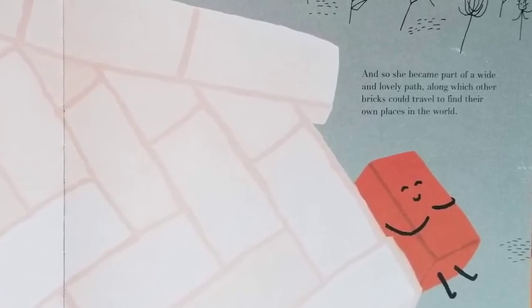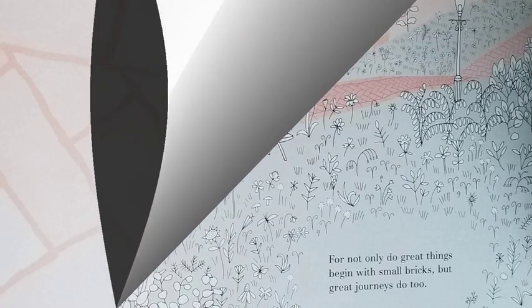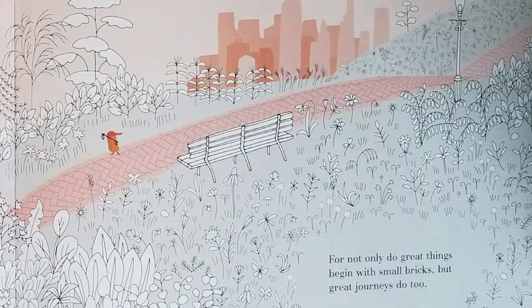And so she became part of a wide and lovely path along which other bricks could travel to find their own places in the world. For not only do great things begin with small bricks, but great journeys do too.